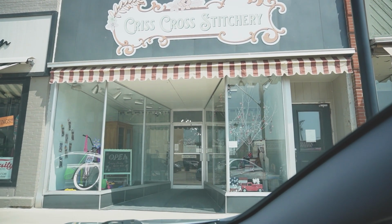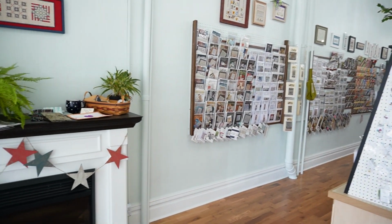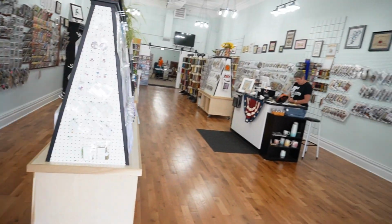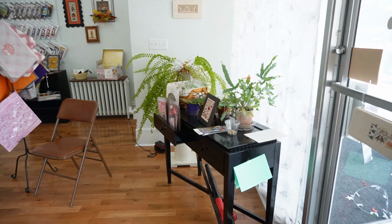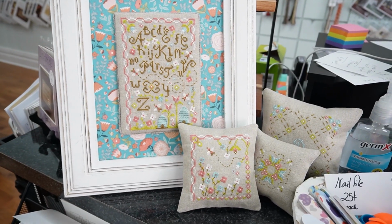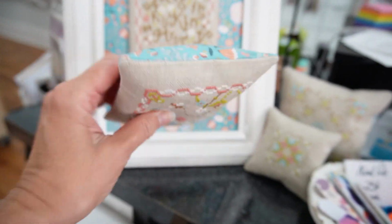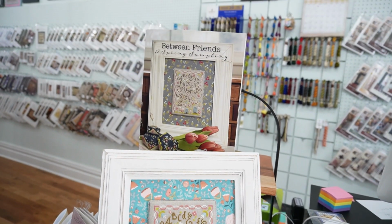And here we are. Okay, here I am in the shop. Look, it's so cute. And I'm the only one here. And there's Rhonda behind the counter. So I'm gonna look around a bit. Okay, so pillows or pin keeps. I like the pillow puff too. Yeah, that's cute. That's our shop name.